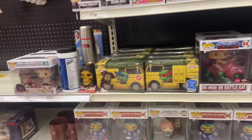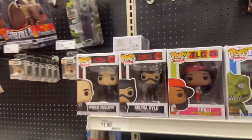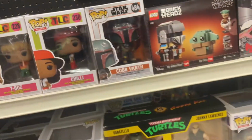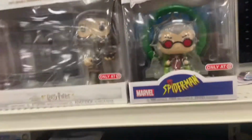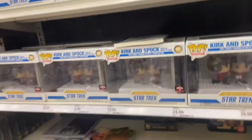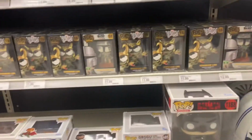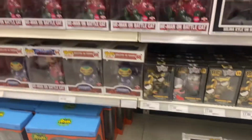And looking at this Target, it looks a lot like the Target that I was at yesterday. You know, your regular TLC, Star Trek. There's some Batman ones. I was looking for the Chase, and some pops are damaged. That breaks my heart. Did you guys collect any of those big Harry Potter ones? I think they look really good all put together. And looking at these pins, I feel like a lot of other Targets probably didn't get their pins because they're all at this Target.